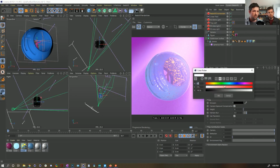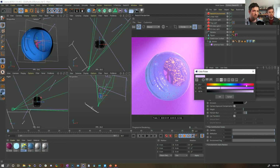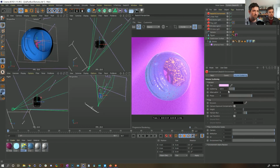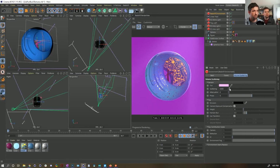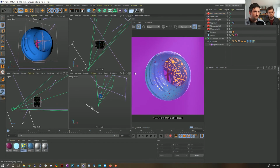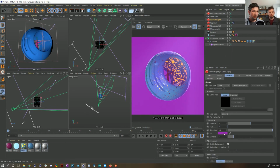God rays. We'll tint it a little bit with the environment color. And then we'll lower the scattering just so it's subtle. And then again, if you remember, we have a dome light here that's actually filling in all of our shadows and stuff. So if we want to change how that looks, we can give that something.